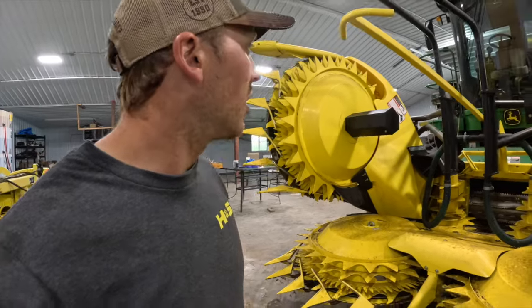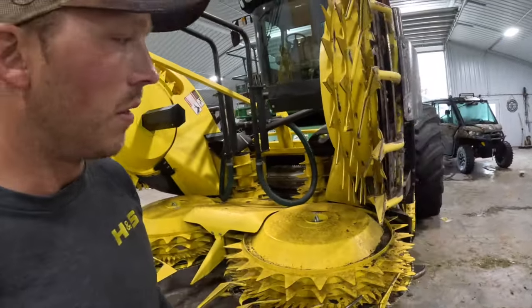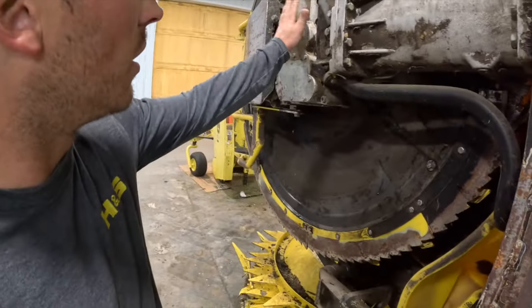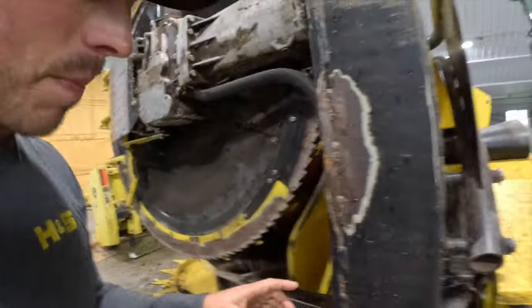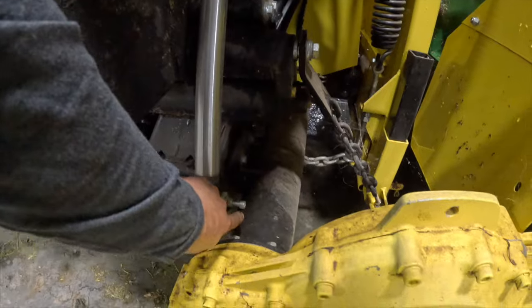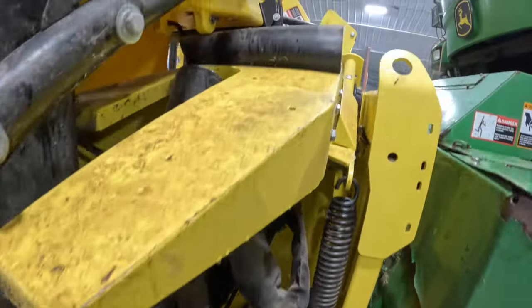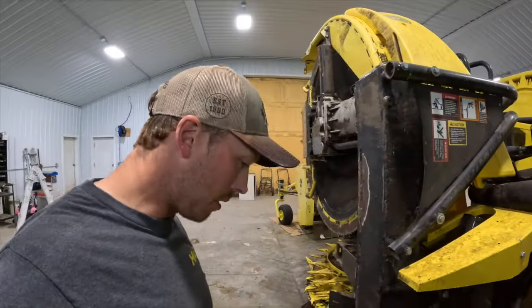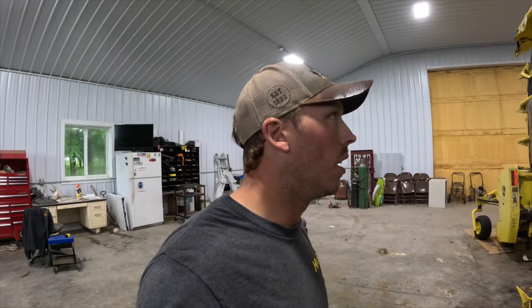There isn't a ton of grease zerks on here. These big drums, they kind of have an oil, a gearbox, I guess you call it here. But really the only grease zerks are where it pivots. Like there should be one right here, one right here. I think there's a couple up top there. Not a whole lot of maintenance to do on this.